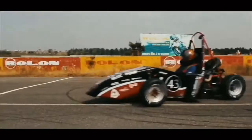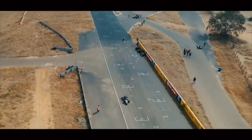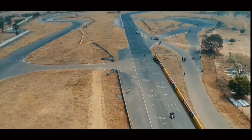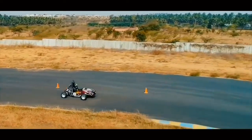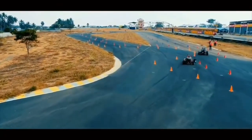We have fulfilled our goals before and we are now ready to take on SUPRA 2020 in June. As you can see through the video, we require various mechanical and electronic components to make this car run.